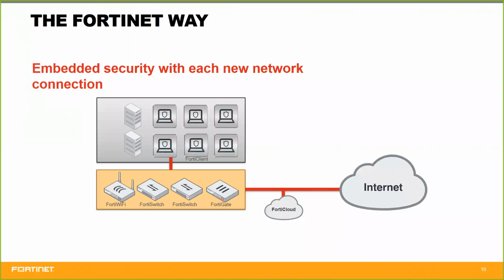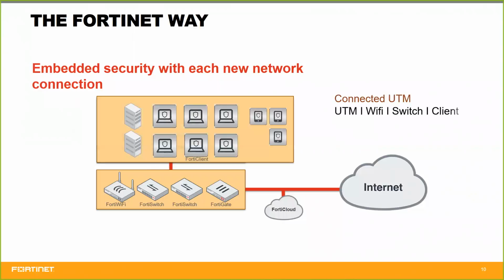So different from the traditional UTM from many other vendors, our connected UTM can cover and ease of use expected of a UTM has been extended by Fortinet to encompass security at the endpoint, working all easily managed by an expert partner.